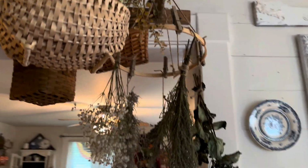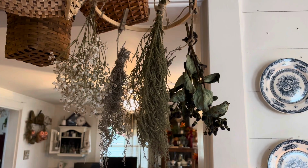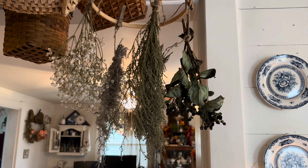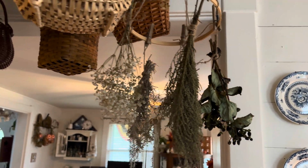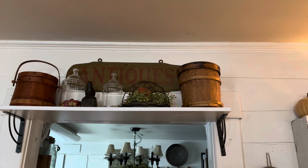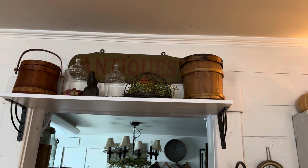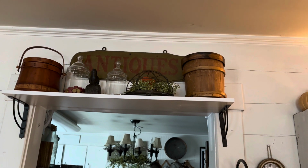And then I made this little contraption, and I hung some more things that I grew this year, and I thought that was pretty. Up here, I just have some apothecary jars, and then some sugar buckets.